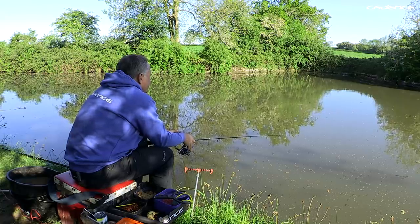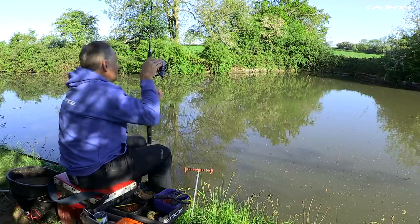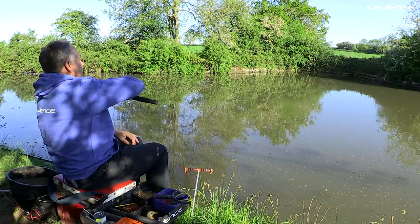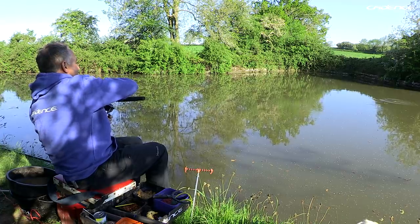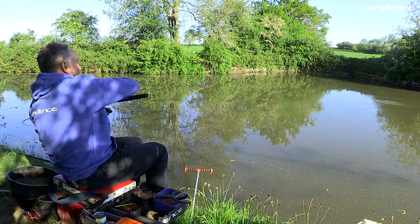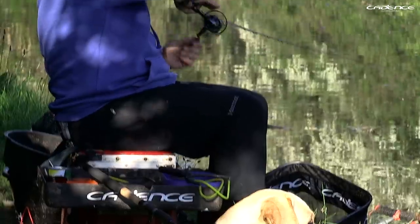Well, we started quite early this morning because we wanted to sort of beat the boat traffic, and I absolutely love fishing at this time in the morning. There's another fish. It's so peaceful. There's the odd train behind us with the railway line, but apart from that, it's just the birds singing, and it's absolutely beautiful.